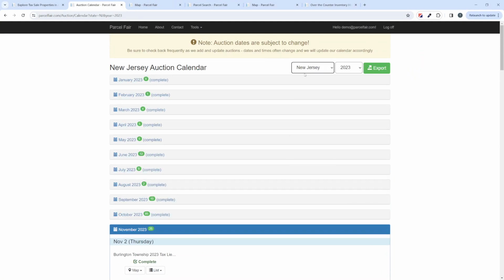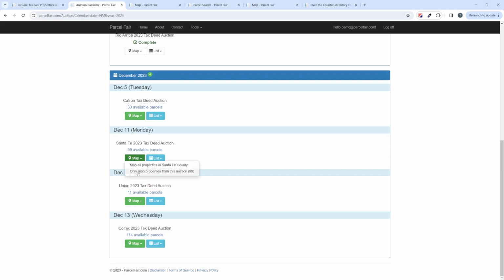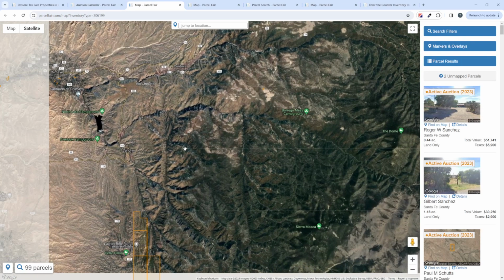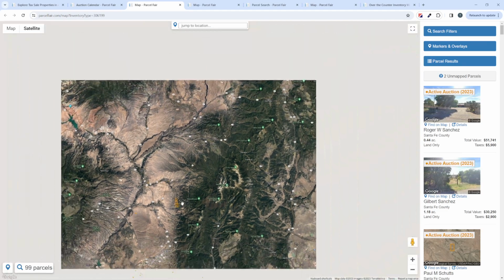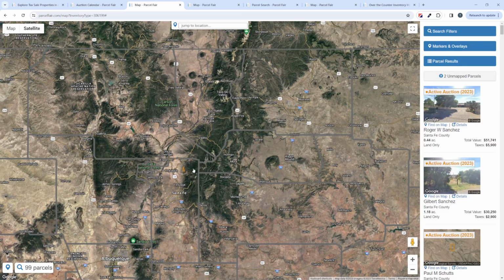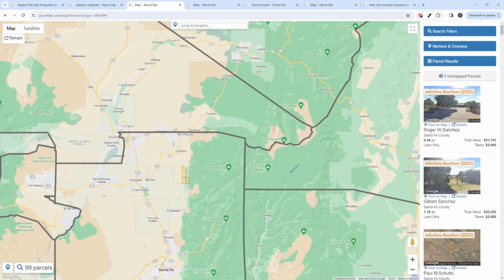So let's go to our auction calendar. Let's check out New Mexico. And here are those 4 upcoming auctions. And here's Santa Fe. Right now there are 99 properties advertised for that. Let's go check them out on the map. I like to turn on the county borders so I can know where I'm looking. We're in the northern part of the county here. Let's go to map and get some contrast.